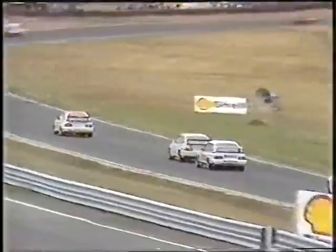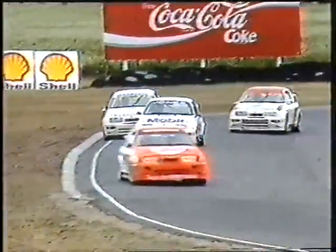That's not the first time for Alan at Symmons Plains, when they overcooked, as I recall, the Mazda one day by putting a skirt on the front of it to try and build up some heat, and they did just that. The thing boiled on the line and barely got away. Once again, Brad Jones. Little pressure on Hare down on the inside. Good pass on Andrew Bagnall. A youngster with a big future.